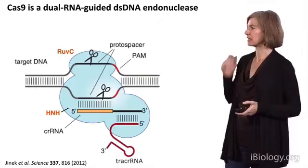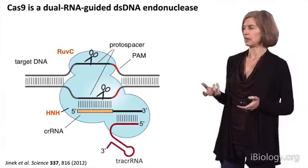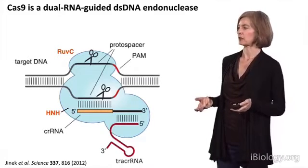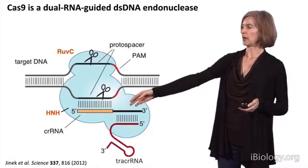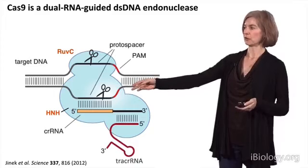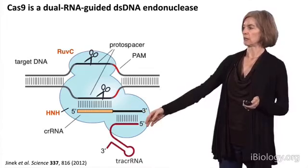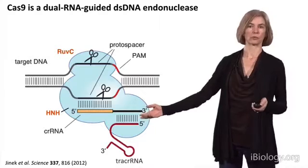And what they figured out was that Cas9 is actually a fascinating protein that has the ability to interact with DNA and generate a double-stranded break in DNA at sequences that match the sequence in a guide RNA. And in this slide, what you're seeing is the guide RNA and the sequence of the guide in orange that base pairs with one strand of the double helical DNA. And very importantly, this RNA interacts with a second RNA molecule called tracer that forms a structure that recruits the Cas9 protein.